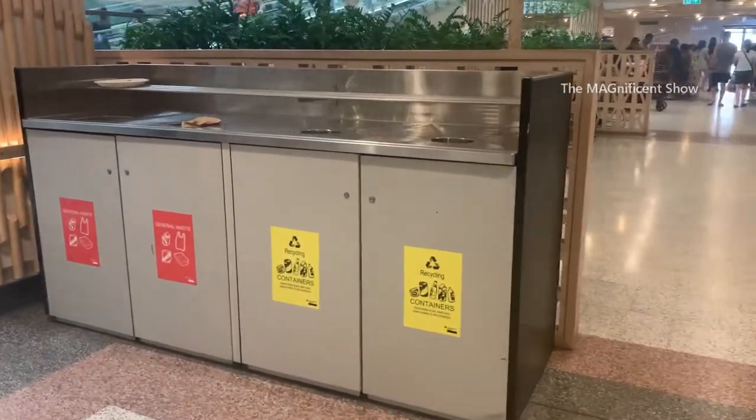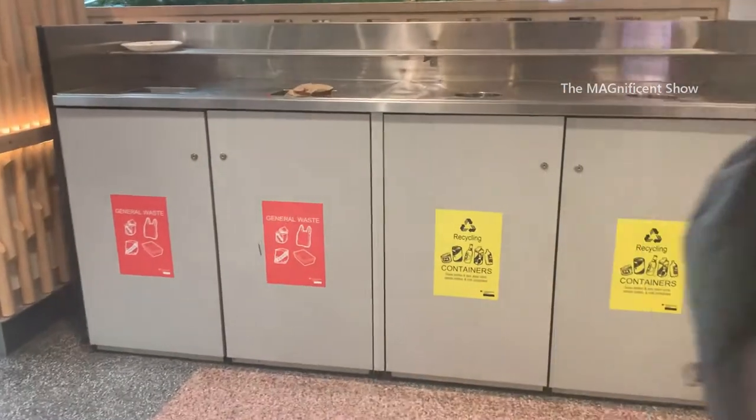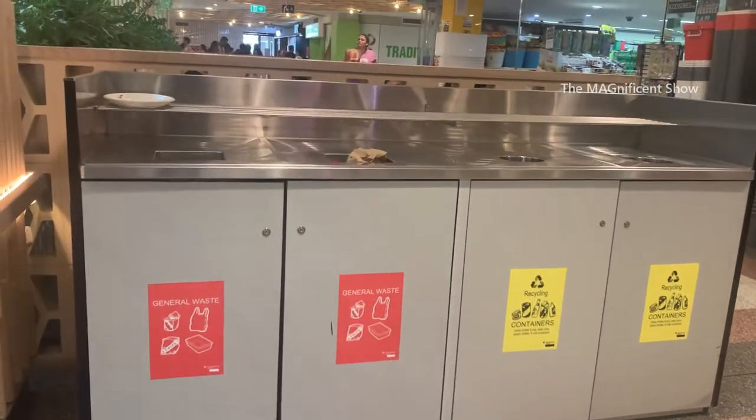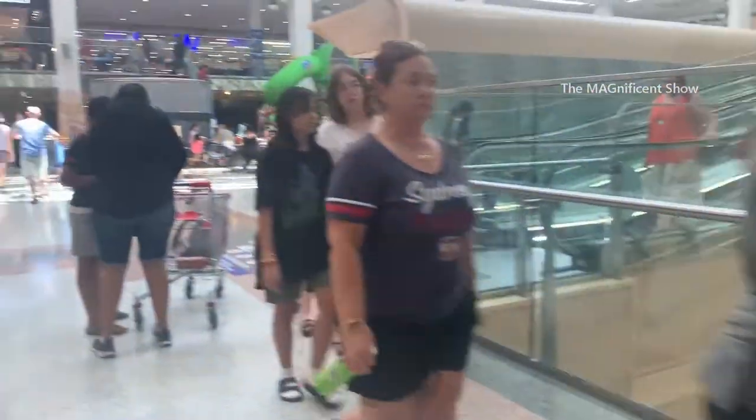Disposing our own wastage is really important. And here they provided us with two kind of bins, one for general wastage and the other for the recycling wastage.